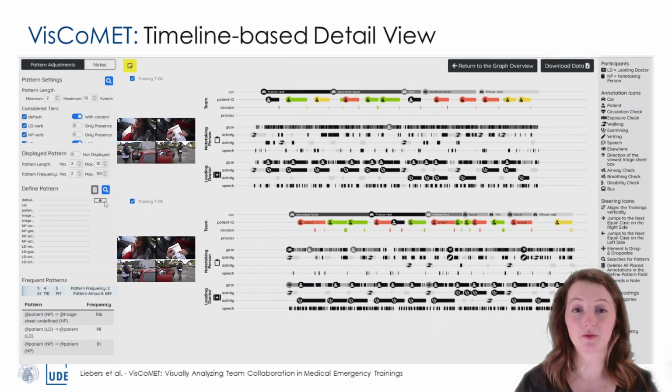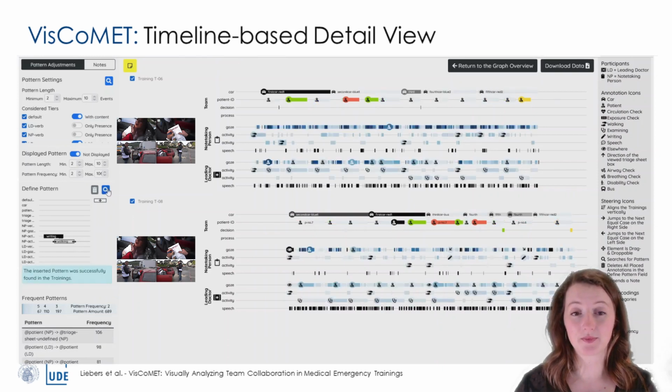The timeline view further allows searching for frequent event patterns in the data by flattening the parallel events into a linear sequence based on 4 types of pattern classes and applying the SPAM algorithm. In the view's left panel, users can steer the search. The found events are highlighted in blue in the timelines and listed at the bottom of the panel. Their frequency is shown in a stacked bar chart.